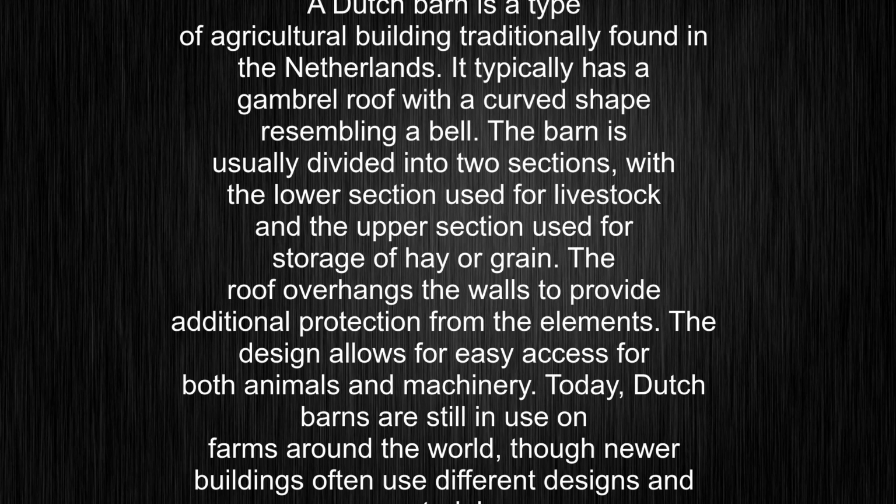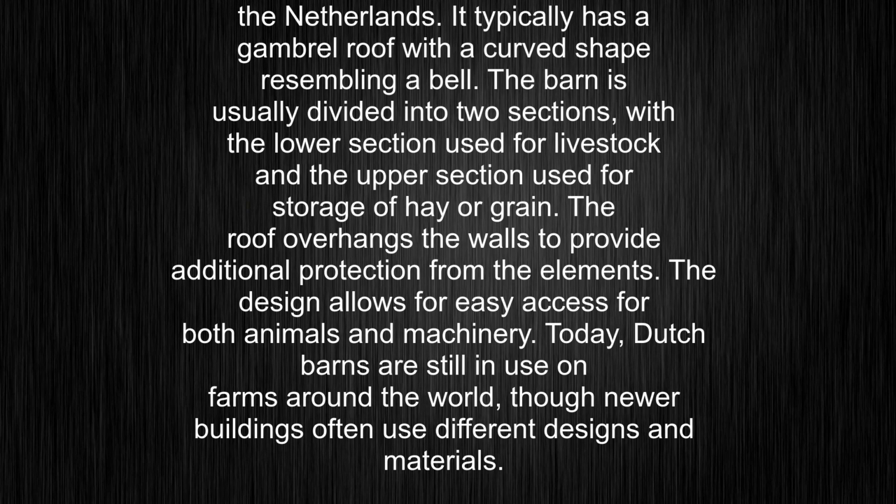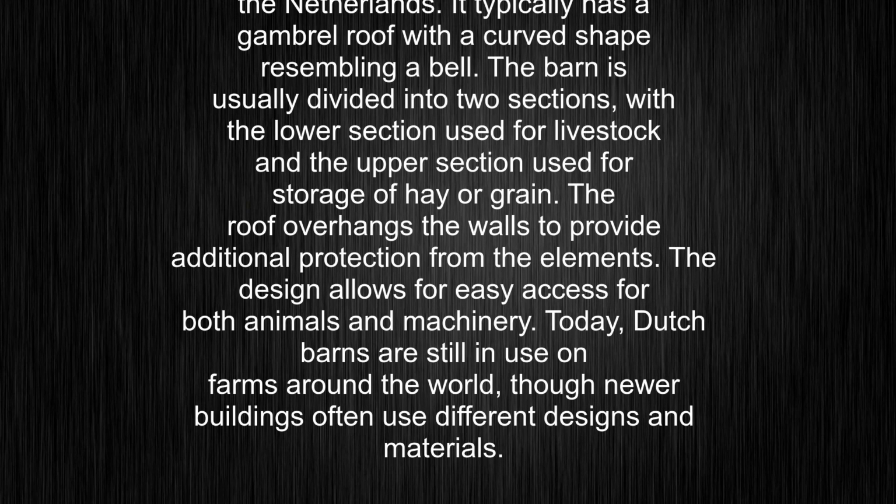The roof overhangs the walls to provide additional protection from the elements. The design allows for easy access for both animals and machinery. Today, Dutch barns are still in use on farms around the world, though newer buildings often use different designs and materials.